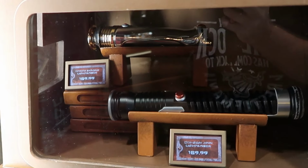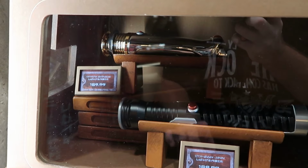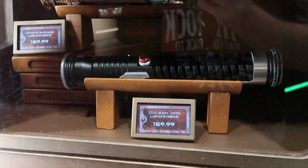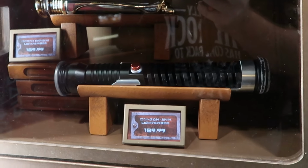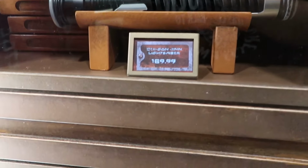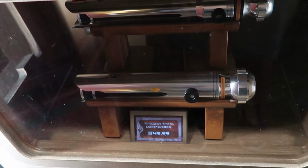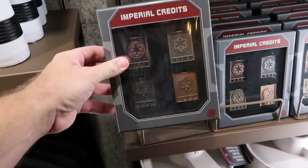And they do have a couple different lightsaber hilts on display that you can purchase. They have Darth Sidious lightsaber, $169.99. Right underneath there is Qui-Gon Jinn. These are such great quality, $170 for that one. But they have a couple other ones here on display so you can check out inside of the cases, like the Ahsoka one. Let's see what else we have going on here, tucked away in the back corner.